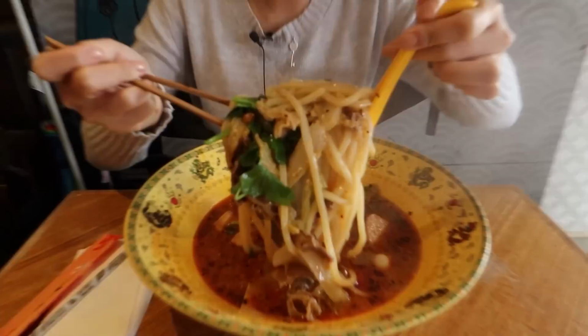So that's how much you get for about $30. It's not too bad. It's pretty good. It smells so good.